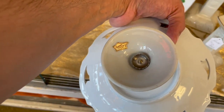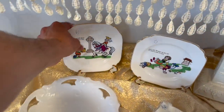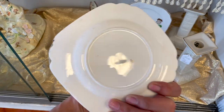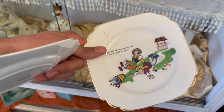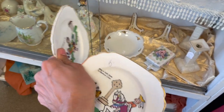I've been skipping over China, Japan. What about these dishes? They're kind of neat. Victoria. How much are they? $2.50 each. That is definitely different, and I'm gonna get them. It'd be $5 for the pair. Jack and Jill. I love it.